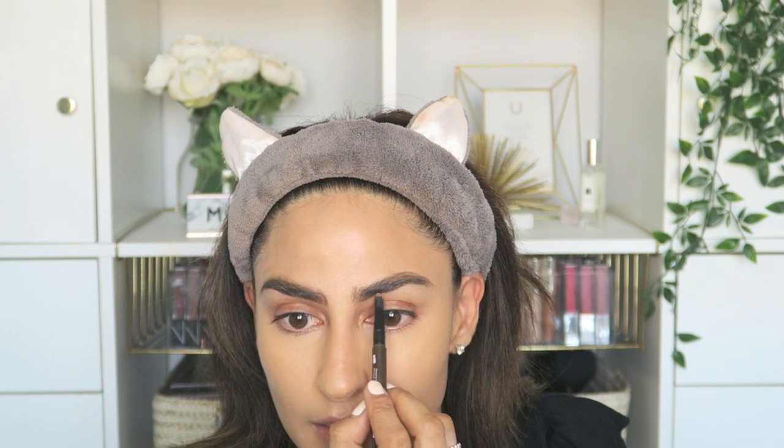And I've also been really into thicker brows. I know it's all subjective and some people don't like as thick brows, but my brows have been growing out for the past year or so. I've been purposely not trimming them as much, and I love it because I do feel like it gives me a more youthful appearance. On to the next step.